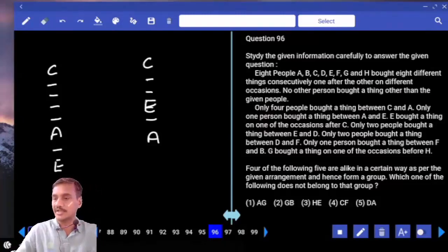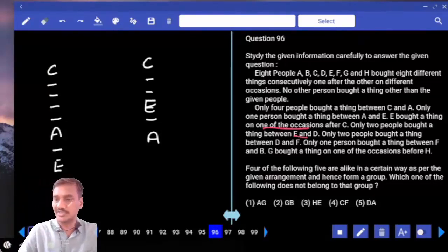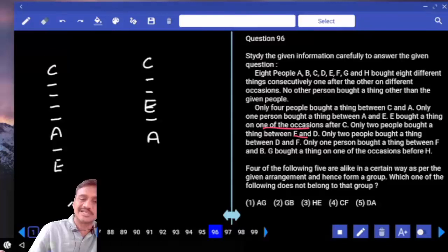And next one, E bought a thing on one of the occasions after C and only 2 people between E and D. Between E and D there must be exactly 2 people.